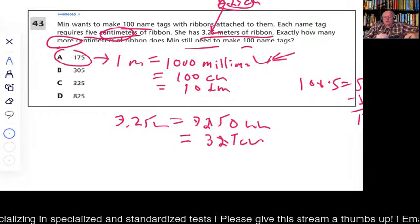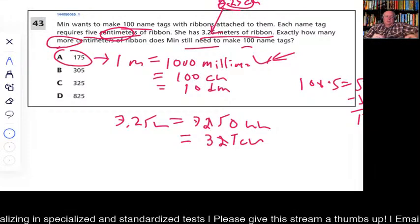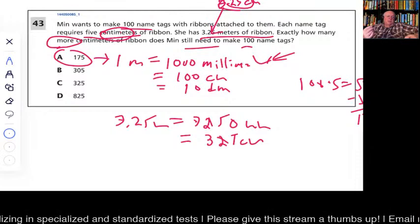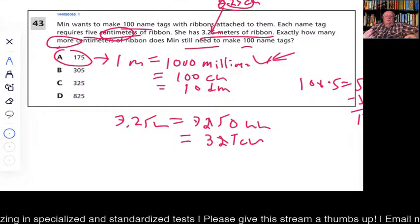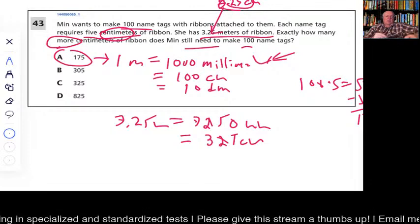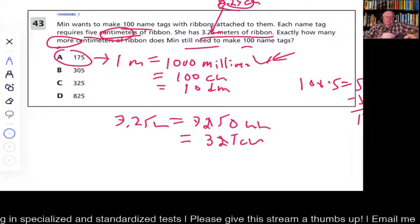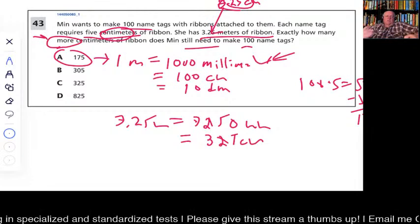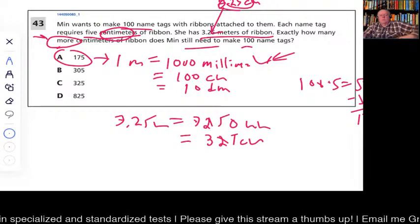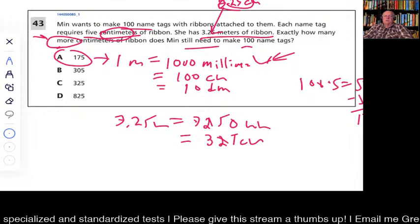So we had to do a unit conversion from meters to centimeters, figured out the total we needed, okay? We could have left it in meters, 3.25 meters. If she needs 100 tags at 5 centimeters, that's 5 meters. So 5 meters minus 3.25 meters is 1.75 meters. And if we do the conversion again, 1.75 meters is the same as 175 centimeters, right? And it's asking for more. So that's why we do that subtraction from the total that needs to be done minus the amount of ribbon that she has already, okay? So this becomes just a unit conversion problem. And again, if you just remember 1 of something equals 1,000 milli-somethings, then all the rest should just fall into place.